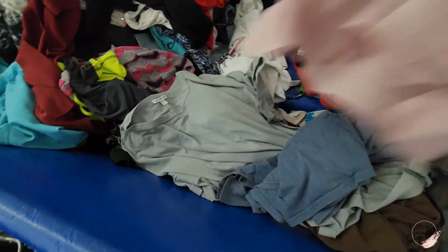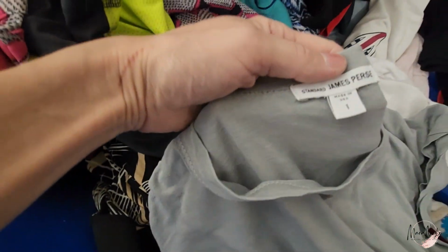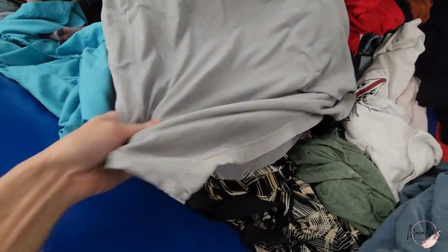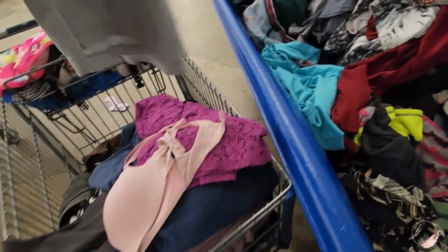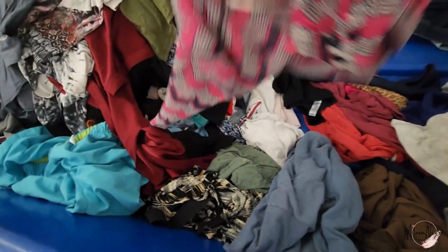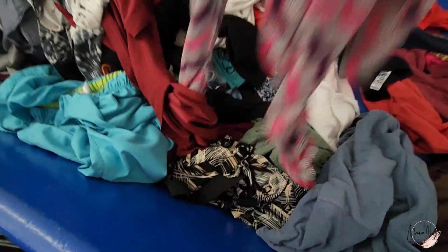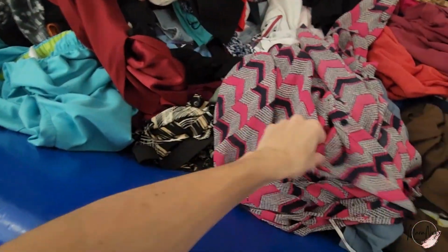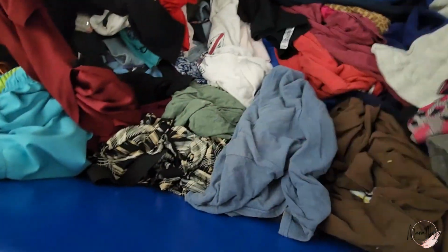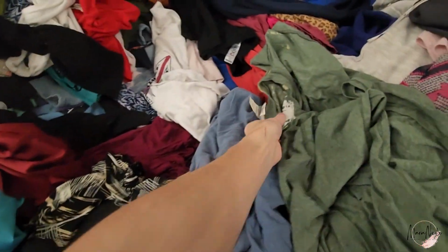So the next one coming up is one that if you don't know the brand or the logo, you definitely might miss it. And that's James Perse, or Standard James Perse. This is just a plain gray t-shirt, but it's great quality. It's a label that will sell. I'm listing this for like $30 to $40 for that basic t-shirt. I just sold 2 pairs of Standard James Perse shorts I got at the bins, and they each sold for $45, one on Poshmark, one on eBay, and they sold pretty quickly. So definitely a label to be on the lookout for.